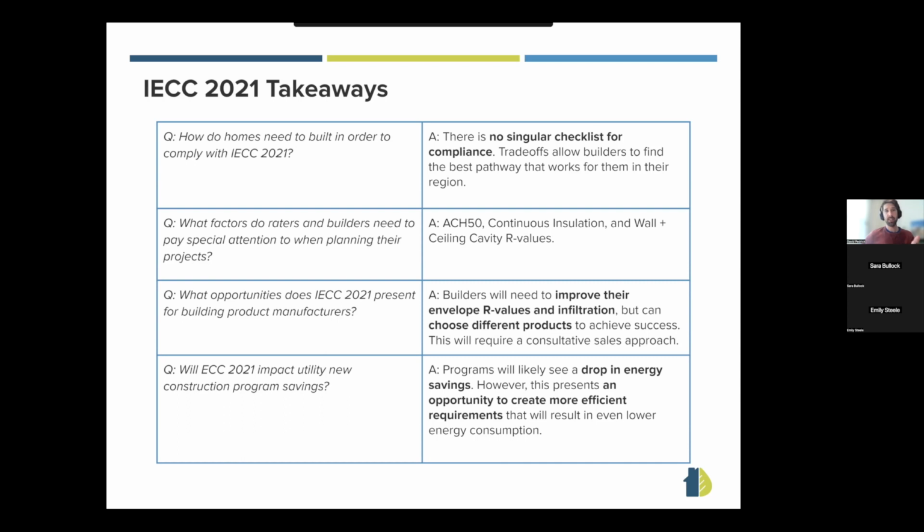How do homes need to be built in order to comply with IECC 2021? There's no single checklist, and that's the beauty of the performance code, where it gives you lots of trade-offs. But hopefully you learned a few different pathways that we found that homes currently pass this energy code. When you're building those pathways, ACH is really important. Continuous insulation and wall and ceiling cavity R values are also very important.